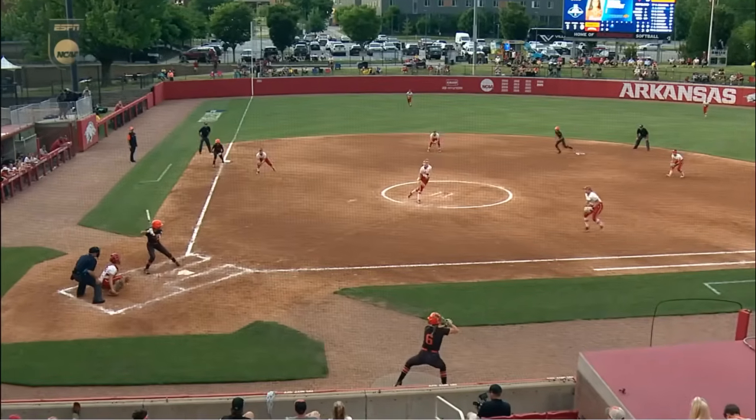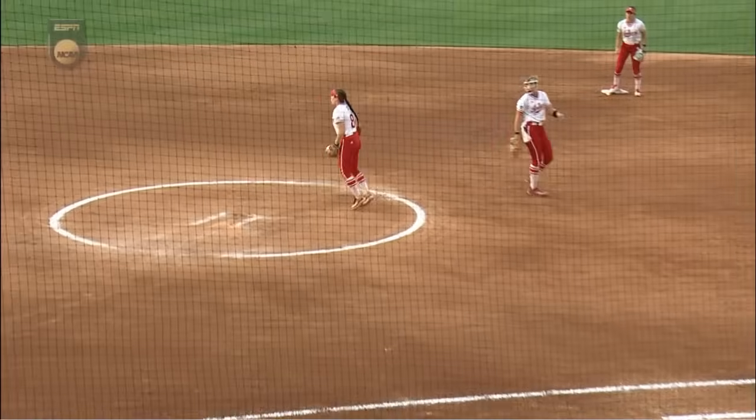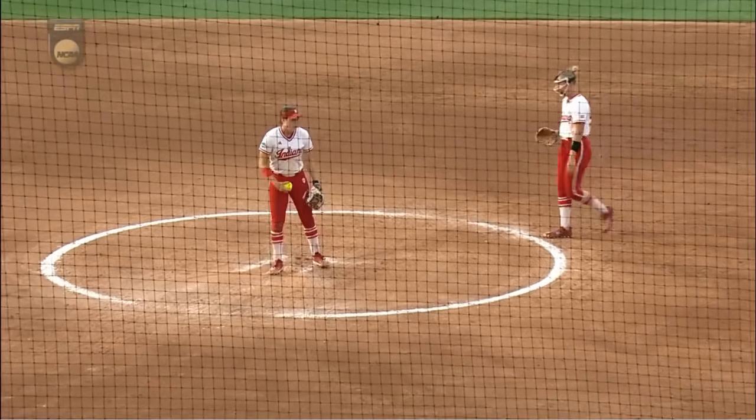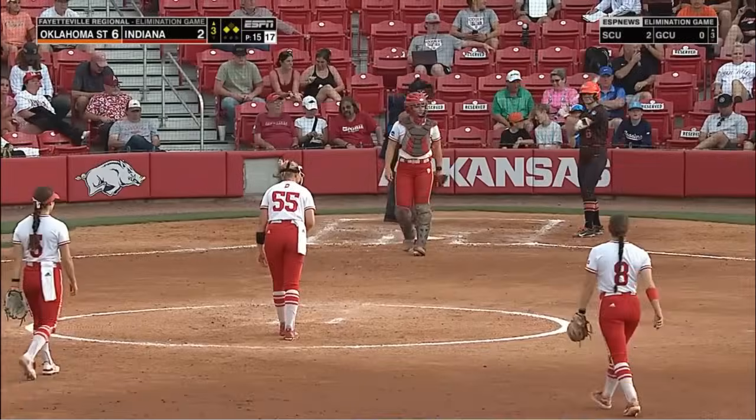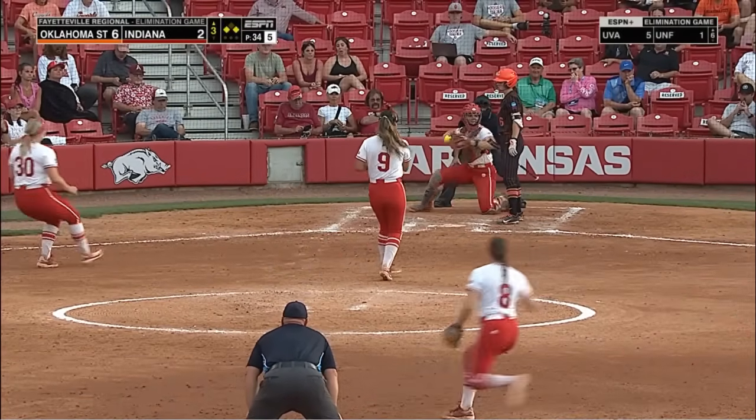Yeah, they're just finding ways right now. This ball's hit hard up the middle. Hess, a lefty, has that glove on that right side. Otherwise, it would have been past her, but she's able to. First and third, nobody out for the number 8 hitter of the inning, Audrey Schneidmiller.